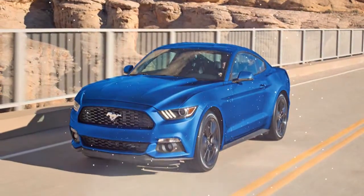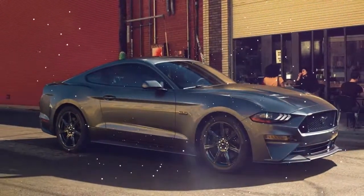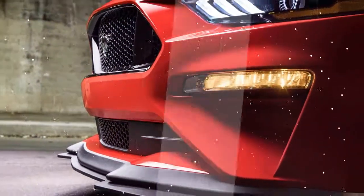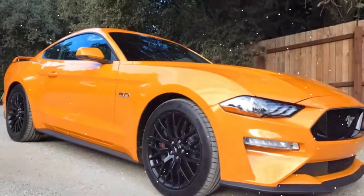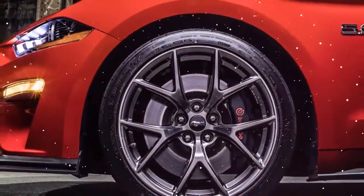Inside, a few of the test cars, both GTs and EcoBoosts, had the new 12-inch, fully digital gauge cluster. It looks phenomenal, offering up different layouts with each mode. You can also override the layout presets and choose your own.